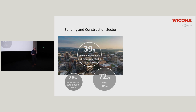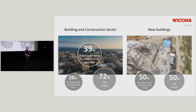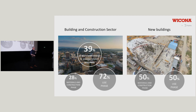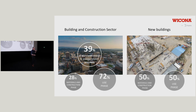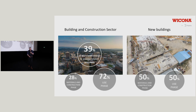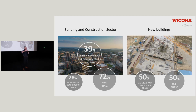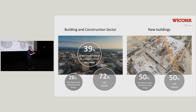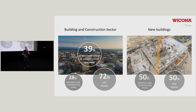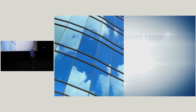But you are architects and building designers, and across the years you have improved the way you are designing buildings, and the solutions have improved. So the use phase emissions have been drastically reduced. So today, when we look at the full life cycle of a building, well, the construction phase, the materials, the solutions account now for 50% of those emissions.